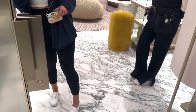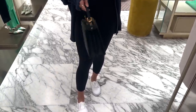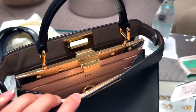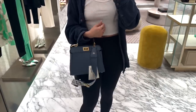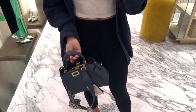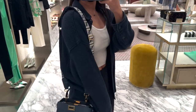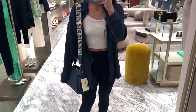I'm obsessed. I really couldn't put down either of the peekaboos. They're both so different that I honestly think in the future I could justify having both of them. Which one do you guys prefer? Honestly, the strap really completed this top stitch one. You know how the Dior saddlebags, a lot of people put the jacquard straps, but it sometimes looks out of place. I feel like this Fendi jacquard strap really belongs to this bag. It's so cute. I can't get enough of it.